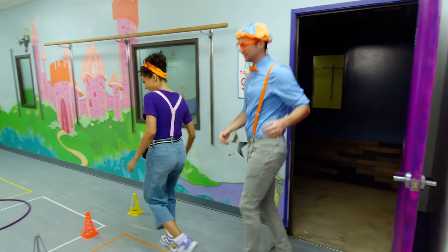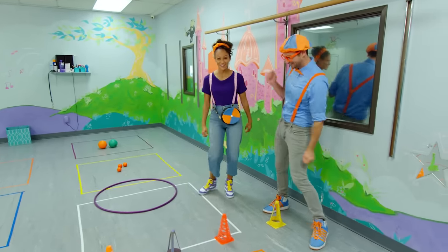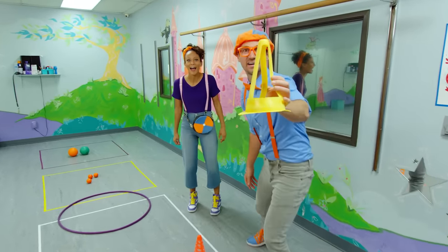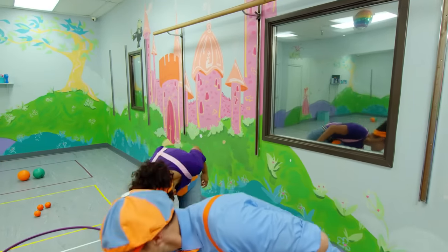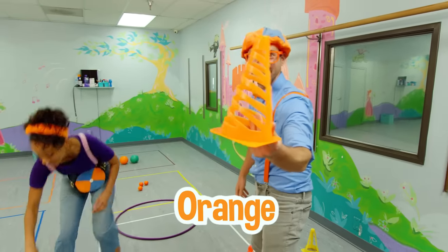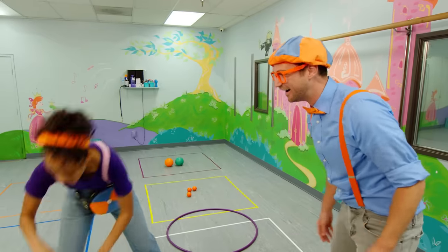Well, we should probably warm up before we do some dancing today. Yeah, great idea. Look at all these things we can warm up to. Oh, yeah, cones. Check it out. Look at the colors. We have a yellow cone. Orange. Bluish purple. Purple. Another orange one. Green. And one more. Blue.